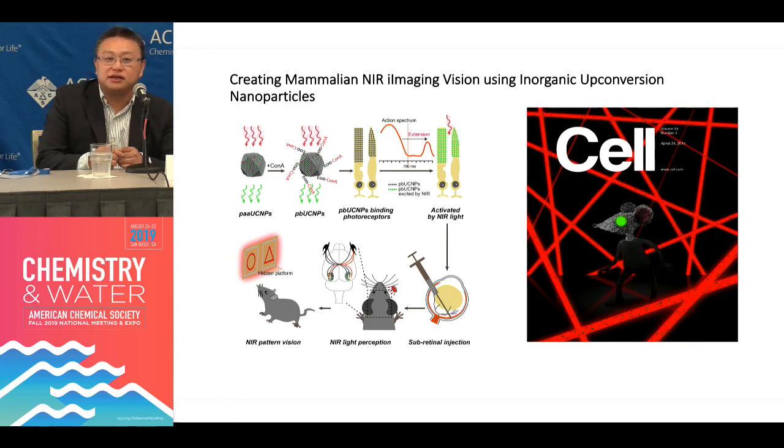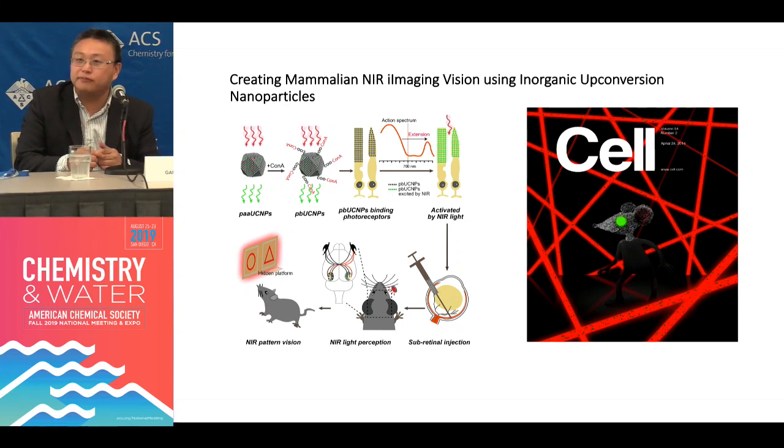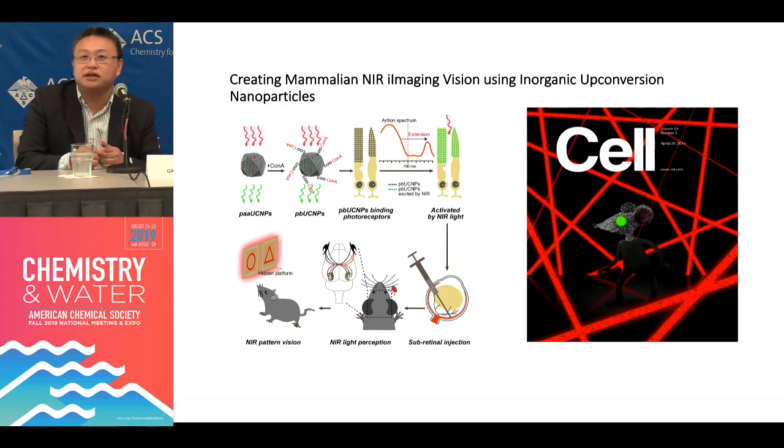We also tested the biocompatibility of this photoreceptor bonding particle in the eyes by doing photoreceptor degeneration assays, cell apoptosis assays, immunogenetic assays. So we found for short term, like 1 day, or longer term, 10 weeks, we did not see significant side effects in the eye.